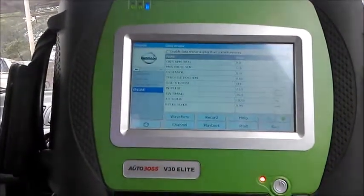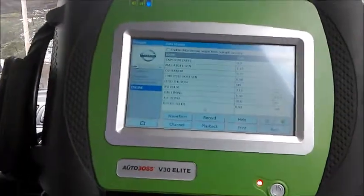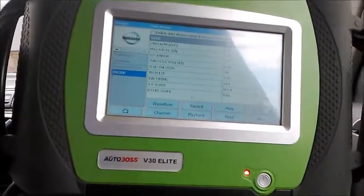And what is it? Okay, sorry about that. Someone needed the trunk opened.